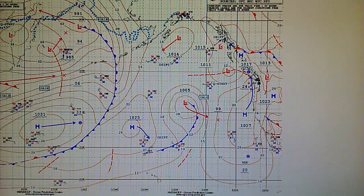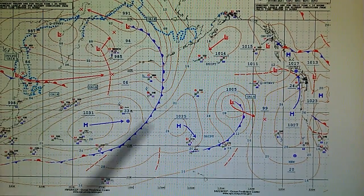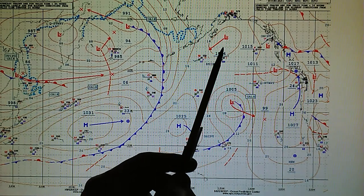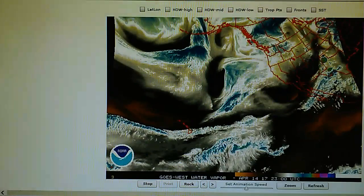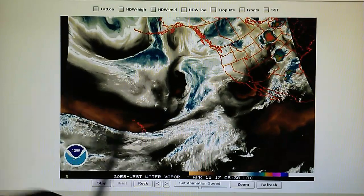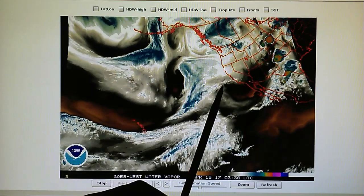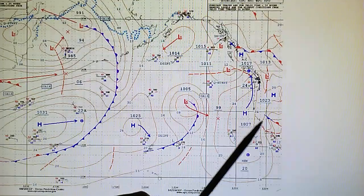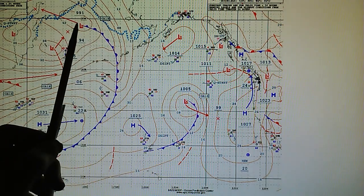surface analysis map once again. And I believe that low is, I guess that's right up here in the Gulf of Alaska, 1014 millibar. Let's go back to that water vapor map. And we see that system right up here. Well, that's not it. It's right up here, I guess. Okay, well, this is not showing up on the map, apparently. Must be this thing up here.